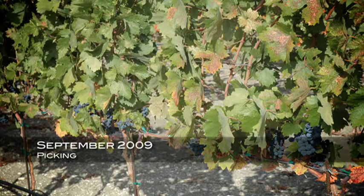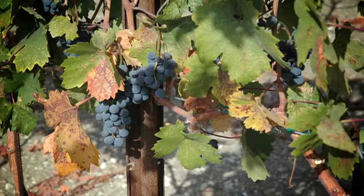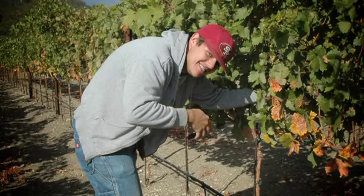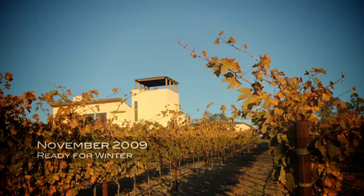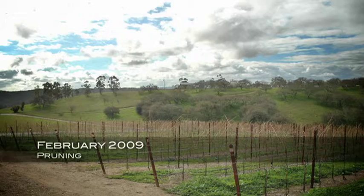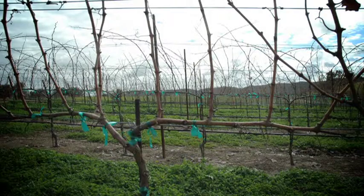Over the following 10 months, we allowed the cordons to grow, set fruit, and ripen. But Jay, Anita, and I dropped the fruit, removed it from the vineyard, and let the critters have at it. Our vines are now picked and ready to sleep the winter away. In February 2009, we pruned the vines to 4 or 5 canes per cordon. March 2nd, we pruned each cane to the 4th bud.